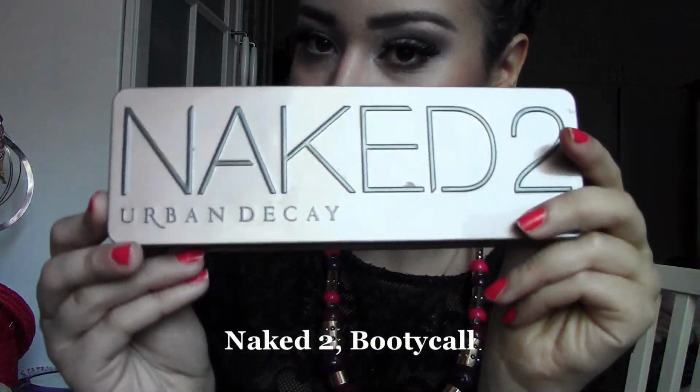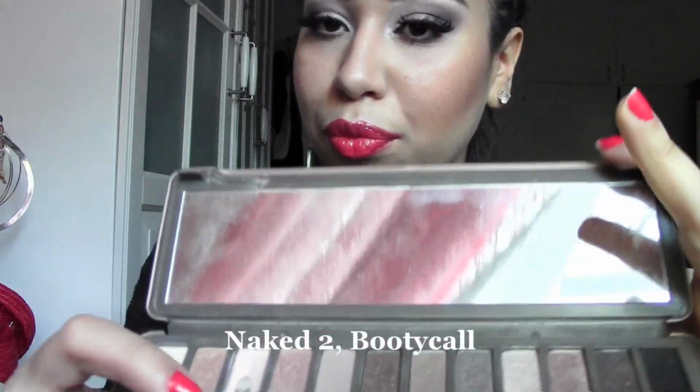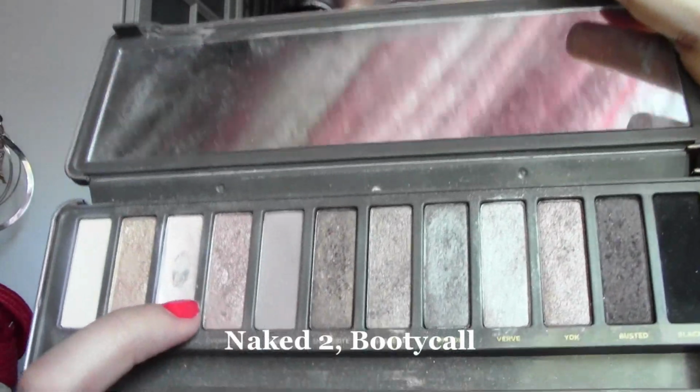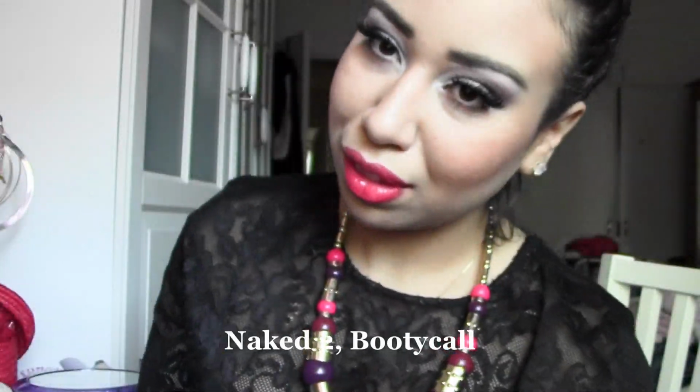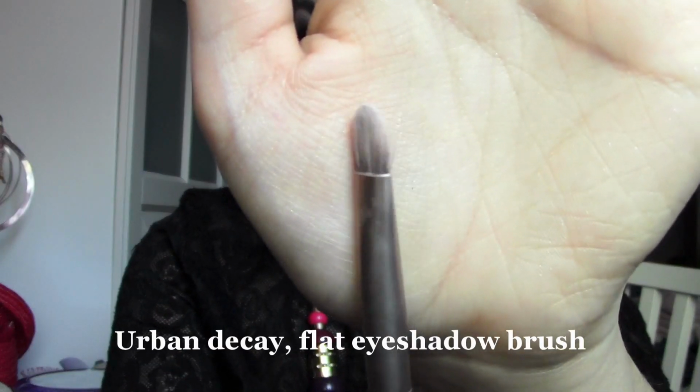So the next one is from Naked 2. وغادي نخدم the color Booty Call اللي هو a very pink shimmery color. وغادي نخدم an Urban Decay flat eyeshadow brush.